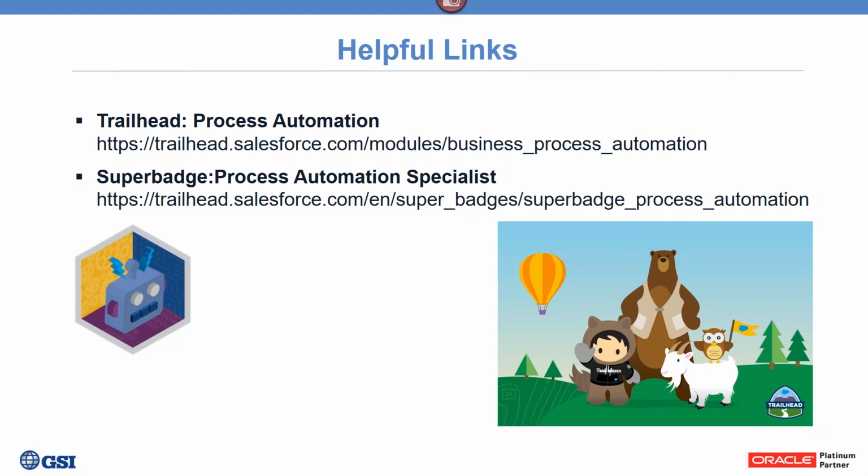On the super badge, that's something that's probably looking for 6+ hours to complete, but that'll get you to be very good with automation. With that, I will turn this over to Joanne. And Dave, do you have anything you want to add?